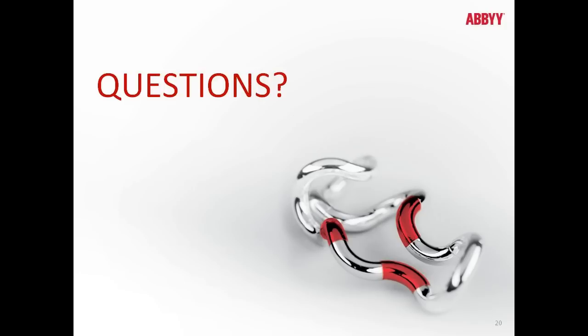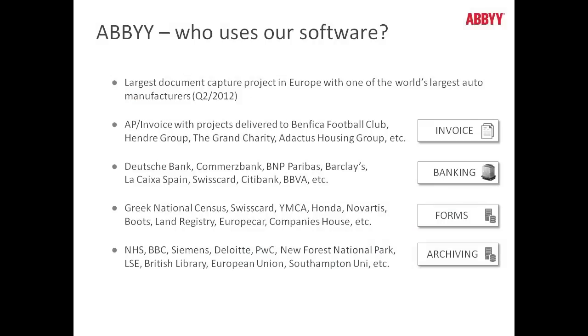I have another question here from an attendee who joined a little bit later into the session, and wants to know the types of organisations that we have using this software at the moment. So what I'll do is I'll just flick back to an earlier slide, and if I open up this particular slide here, you'll see that we've got organisations within many different markets using our software.